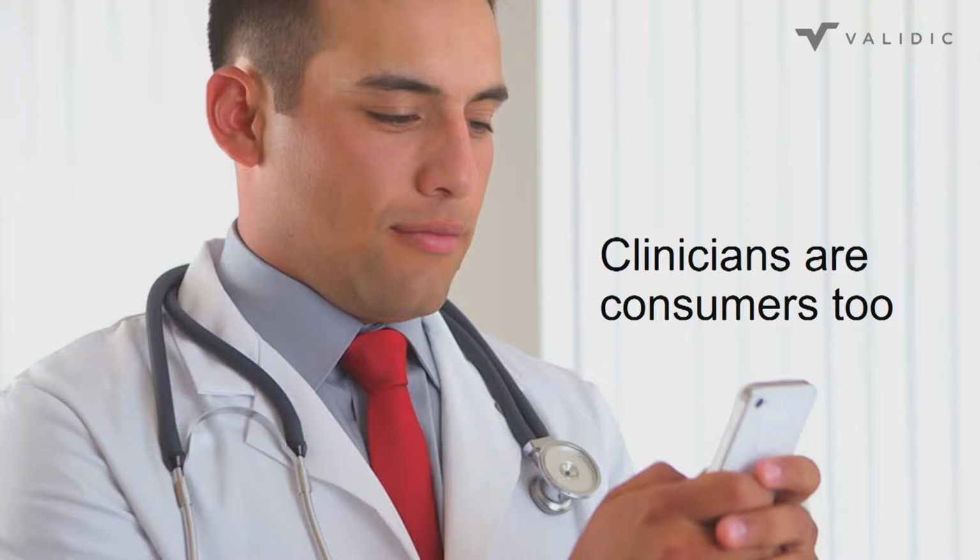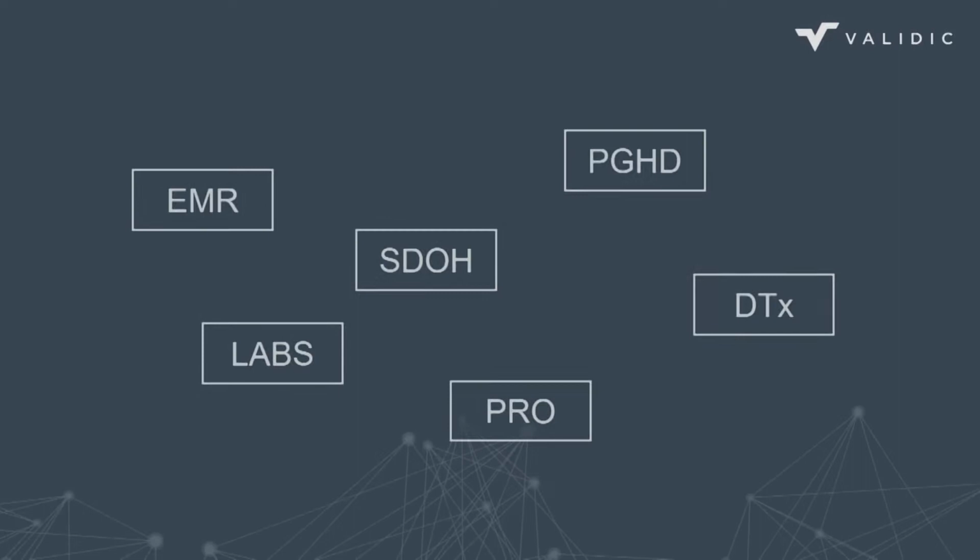And instead, what they come into, and what every physician comes into, is something that looks more like this, right? Fragmented. You've got your EMR data here. You've got your labs. You got your social determinants. You got patient-generated health data. You got digital therapeutics. Some of it's kind of cobbled together in a way that makes sense, but mostly it's just really frustrating to work in.